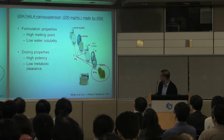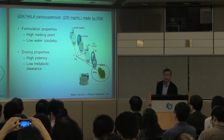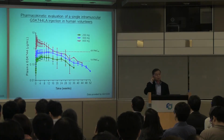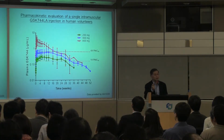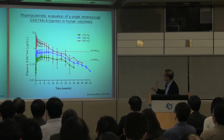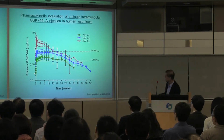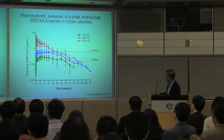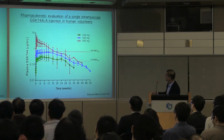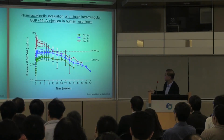And it turned out that when you make such a suspension as 744LA, the long-acting form, and now inject it into the muscle of a human volunteer at various doses, you could see at 200 milligram intramuscular injection, you have this profile. This is drug concentration as measured in blood, and then at a higher dose you get more, and at the highest dose you get even more.